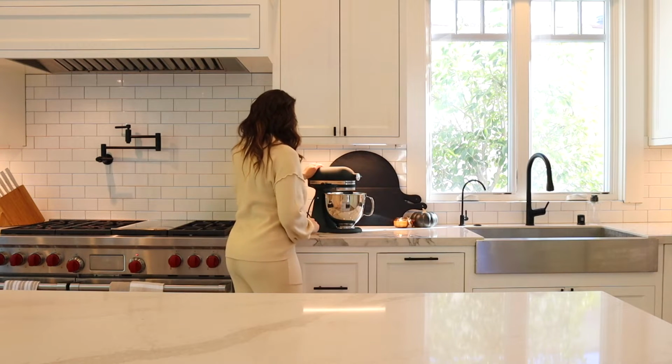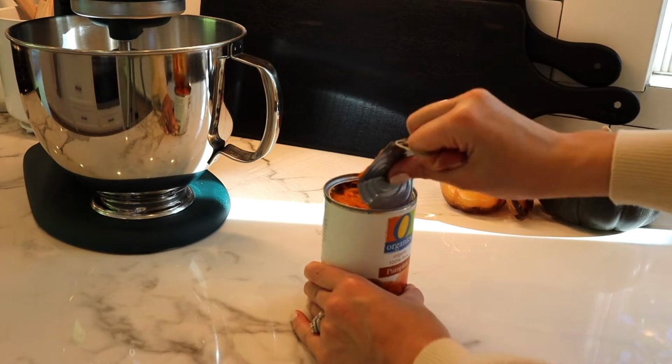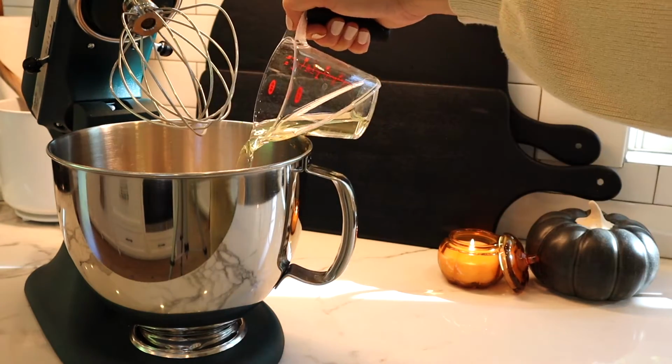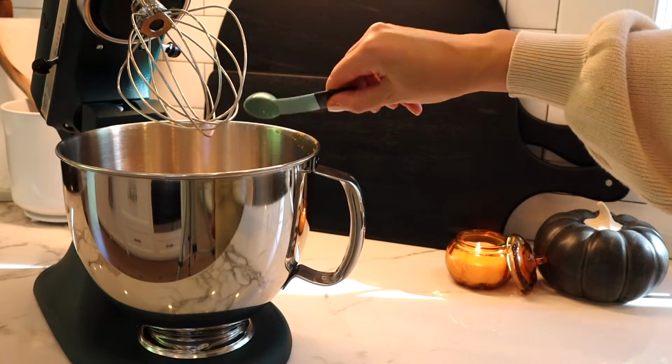I found a recipe online that was super easy with not too many ingredients, so I will have that linked in my description box. And I'm definitely a huge fan of all things pumpkin and just fall flavored desserts, so let me know if there's any other recipes you'd like to see me try out.